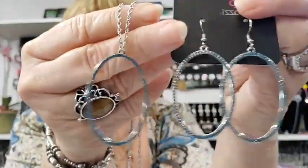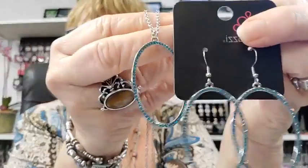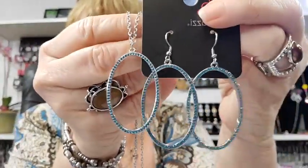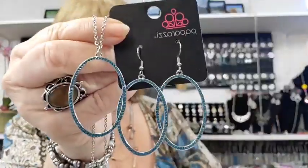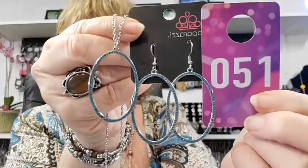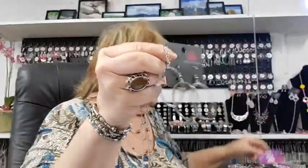And then these are the matching earrings. This set I will not break up. This set I need to leave together on here. And this is number 51. Number 51 for this one.